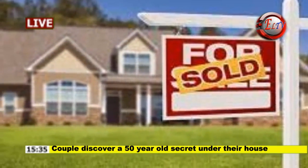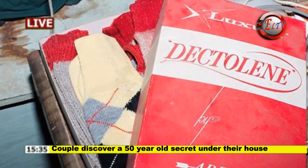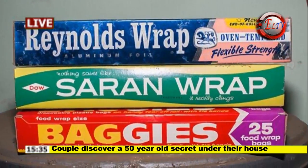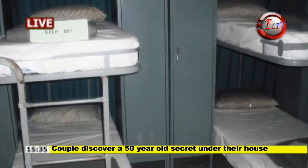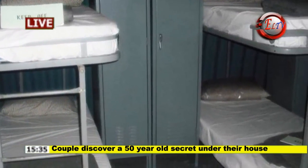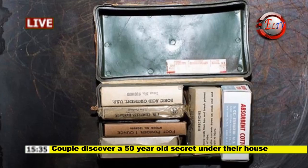The Okarsaks' new bunker contained water, canned food, clothing, and medicine, as well as paper products and books. There was enough room in the shelter for a family of 4. What was even more remarkable was that all the items were still wrapped in their, mostly untouched, vintage packaging.